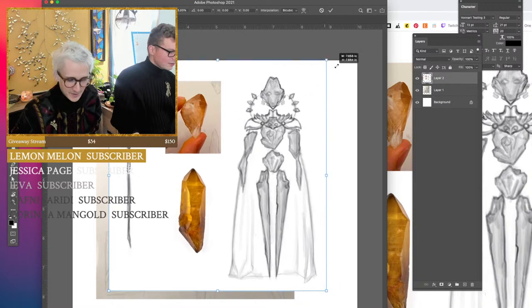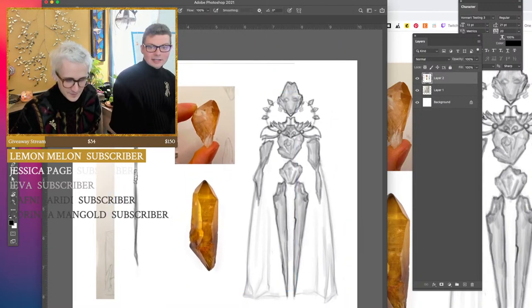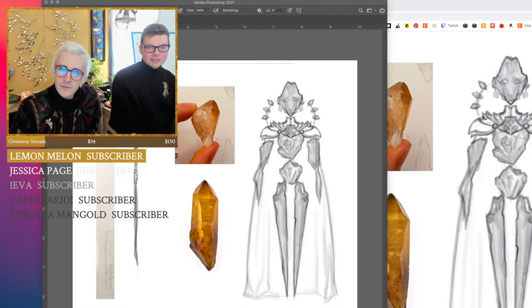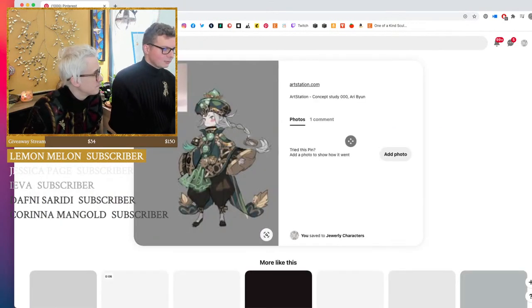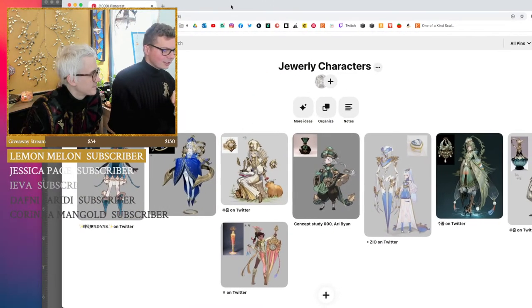Ooh. Oh, this is such a fun design. One of my favorite things. Here, wait. I'm going to open up my Pinterest on the other side. There are so many artists doing this now, where they'll take an object that is like a piece of jewelry or a perfume bottle or something like that, and you're kind of doing the same thing. They'll take an ordinary object, like a perfume bottle, and turn it into a character. And they'll incorporate designs from the item into it.